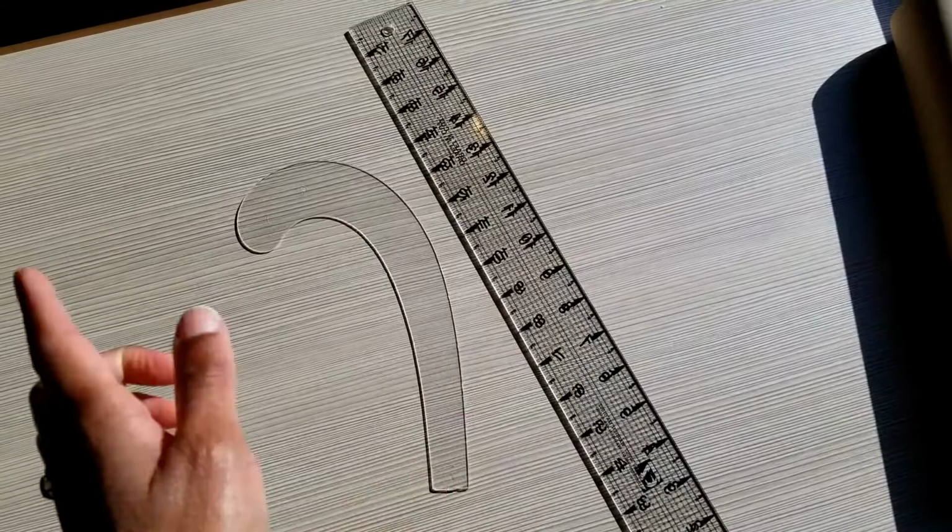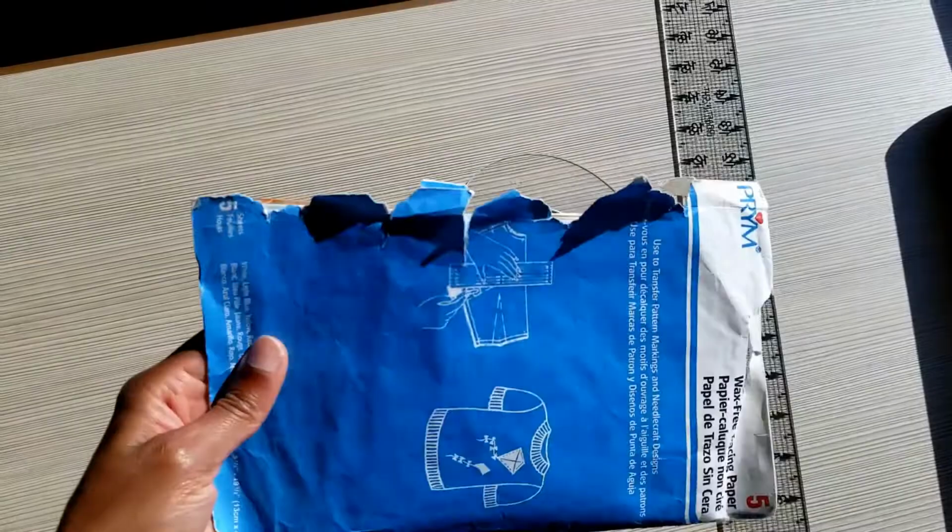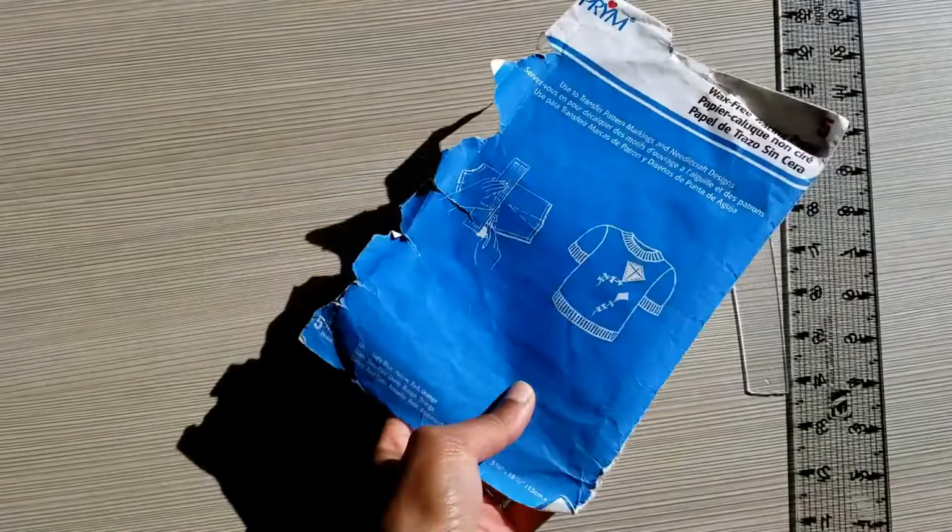Okay, so first up is my ruler. And then I have my French curve, which is a clear French curve. I prefer the French curves that don't have markings on them. It just makes my pattern work a little bit easier to trace out. Then I have my trusty tracing paper, which I've had forever. This tracing paper is very old, but it still works. I also have my notebook and a pen.